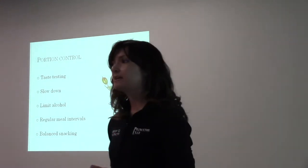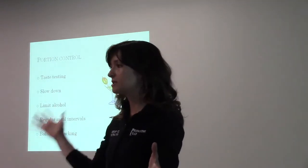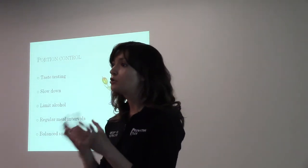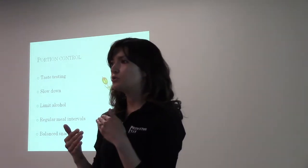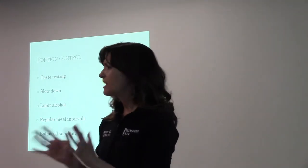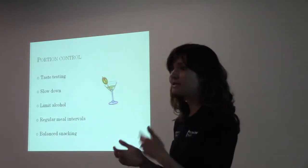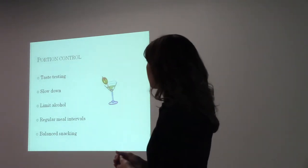Practice balanced snacking. I talked about that as well. If you're going to go a long period in between, for instance, breakfast and lunch, have a balanced snack. An example of a balanced snack would be something that's got protein and a good carbohydrate. You could do a Greek yogurt, a string cheese and a piece of fruit, or cottage cheese and some fruit. Any other ideas? Nuts? Any other ideas for snacks that you like to do? Okay, peanut butter and banana, any of those would work, or even half a sandwich would work.